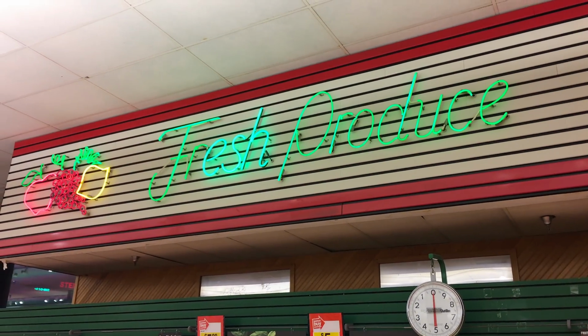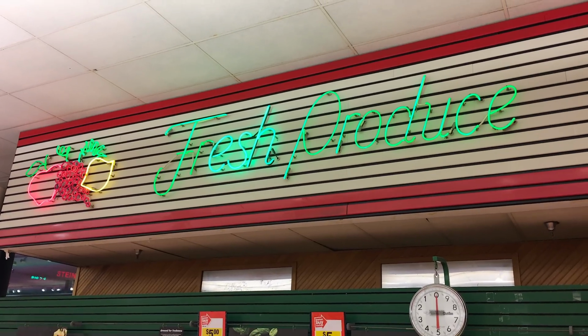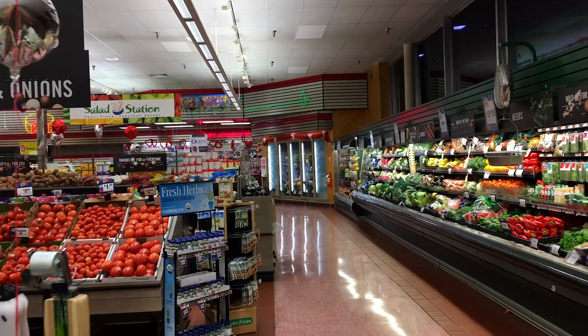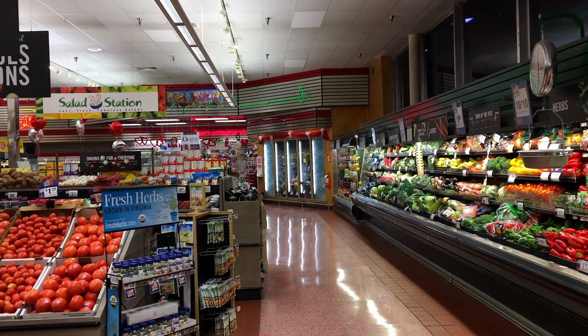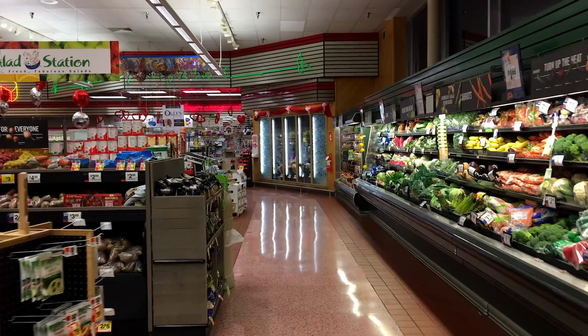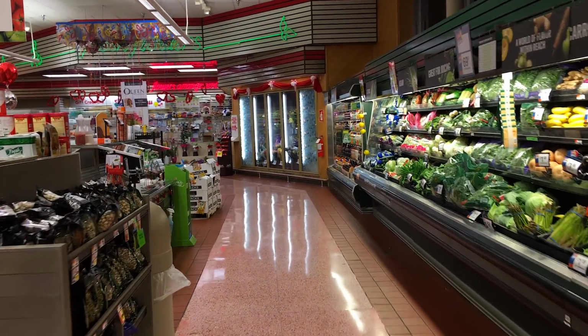So here we are in the produce department, and we're going to get our first look at one of the amazing neon signs. This is the fresh produce sign with the apple, cherries, and lemon. And isn't that something to see? Now that's probably from, we are thinking, the late 70s. So it's pretty amazing that it still exists.